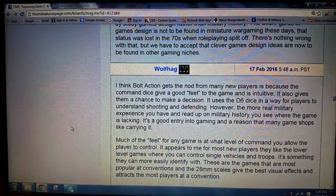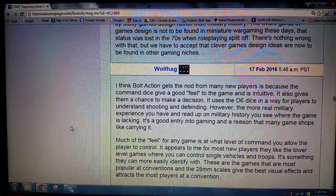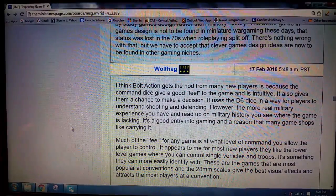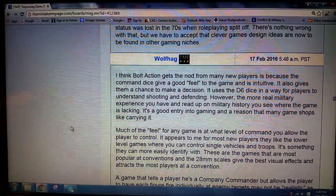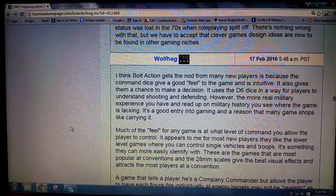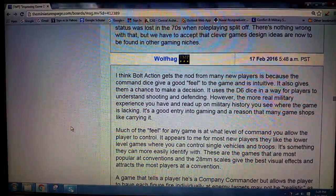It also gives them a chance to make a decision. It uses the D6 dice in a way for players to understand shooting and defending. Okay, not sure about that. However, maybe I need to play Bolt Action and I'll get what Wolfhag's talking about. However, the more real military experience you have and read up on military history, you see where the game is lacking. It's a good entry into gaming and a reason that many game shops like carrying it.